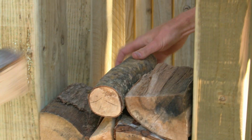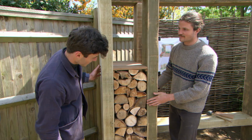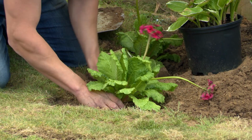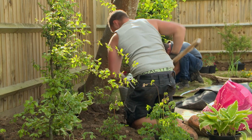aren't they? They are. By introducing more wood into the garden, you're actually inviting more invertebrates as well. And they're the bottom of the food chain, so in turn, they're going to attract all that wildlife into the garden. There we are, check that out, done. I think it looks really nice, doesn't it? Yeah, very happy. It's the final push, and the garden is a hive of activity as the team finishes the planting.